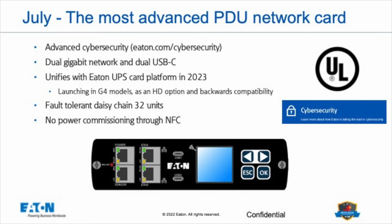We can also use that for daisy chaining, so we can daisy chain multiple devices, 32 devices off of one network port. Fault tolerant daisy chain, so we'll have a backward chain to get redundancy, power redundancy on the daisy chain, so if you lose power to one of the PDUs, the other PDU will have power still.